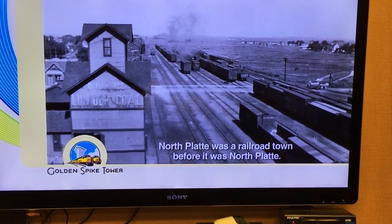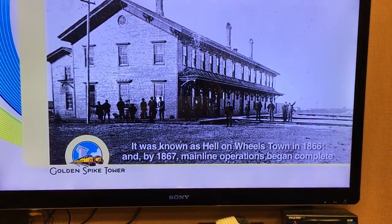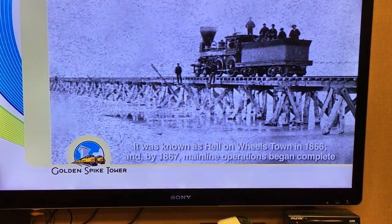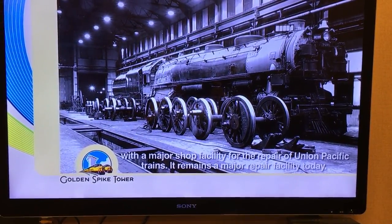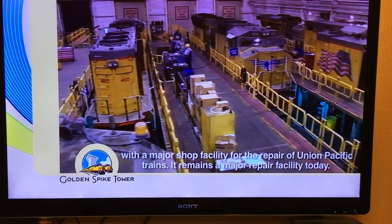North Platte was a railroad town before it was North Platte. It was known as Hell on Wheels Town in 1866, and by 1867, mainline operations began, complete with a major shop facility for the repair of Union Pacific trains. It remains a major repair facility today.